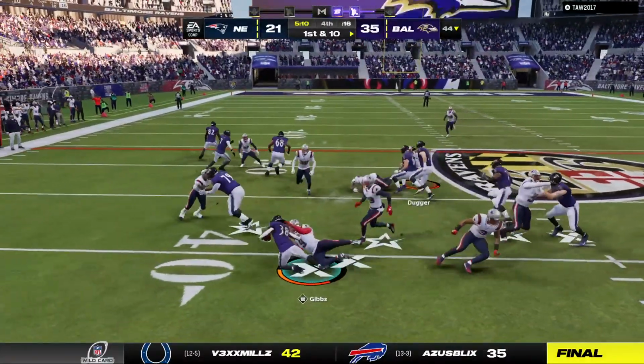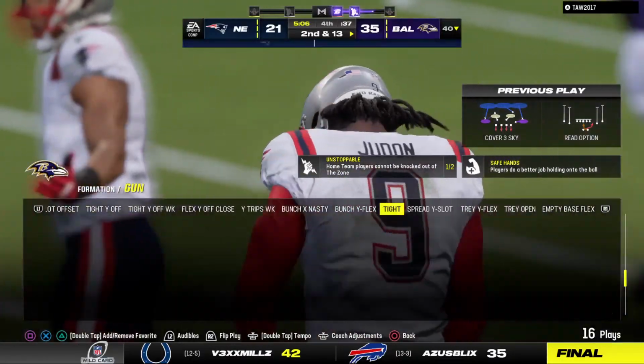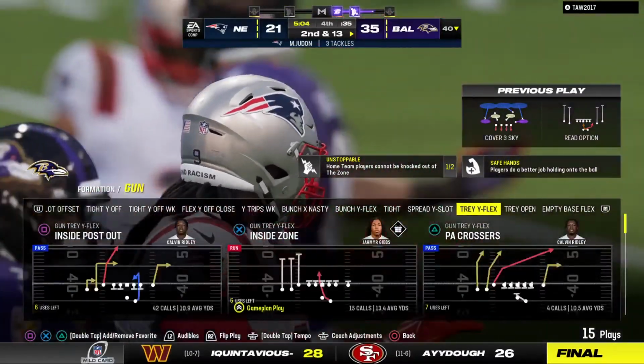Off the option, here's Gibbs. And he is going to lose yardage here. The loss of a full 3 yards, and now it's 2nd down.